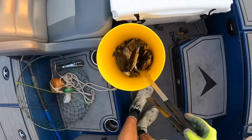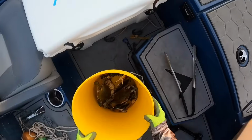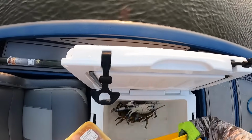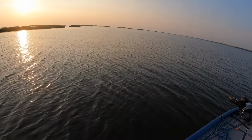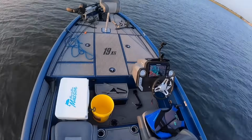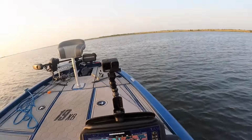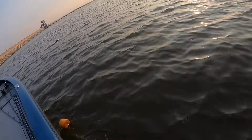All right, really good first run. Very happy with that. Some beautiful crabs in here. One thing I always like to do is put out a test net that's a little bit away from my other nets. So that's what that is. We're gonna see what he does. Now it's time to make the next run. All right, run number 2 begins.